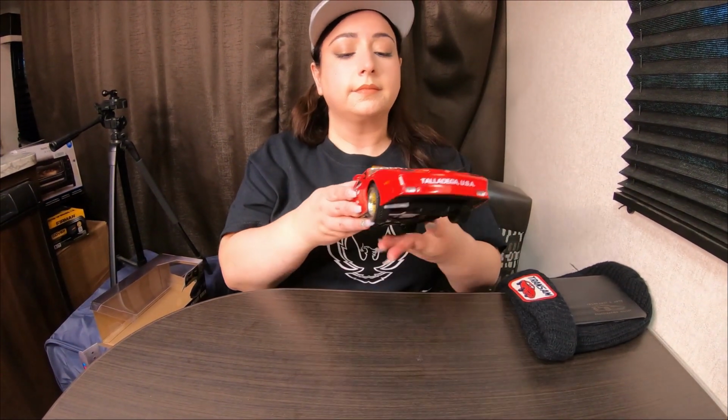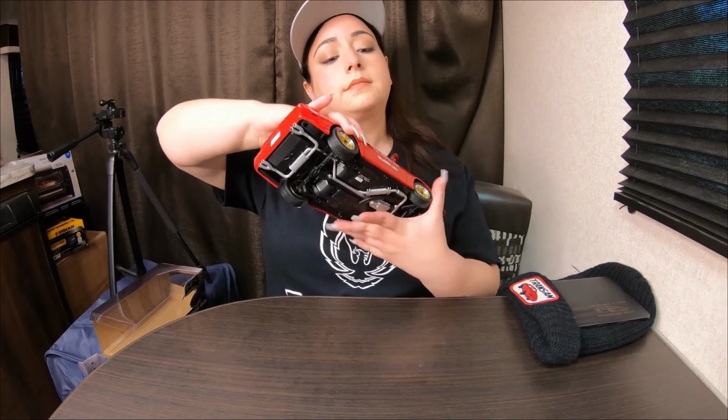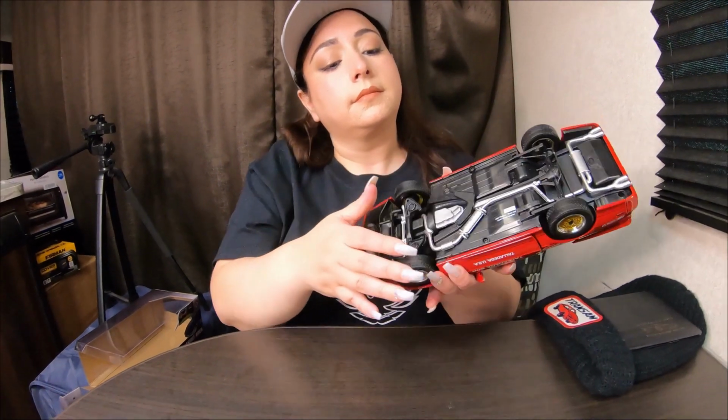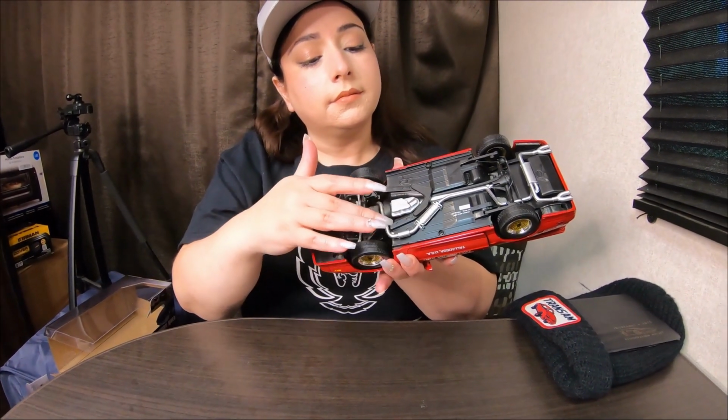There you can see all the decals on this side door here. The bottom. All the detail.